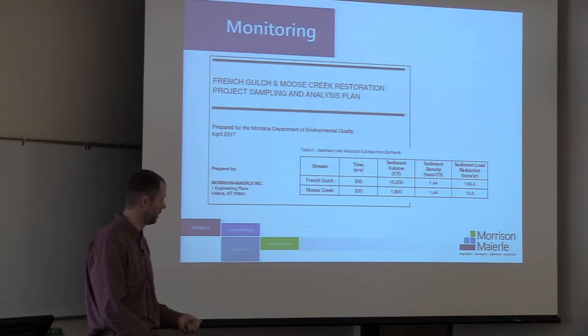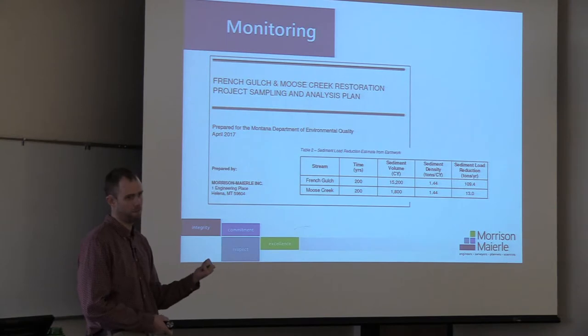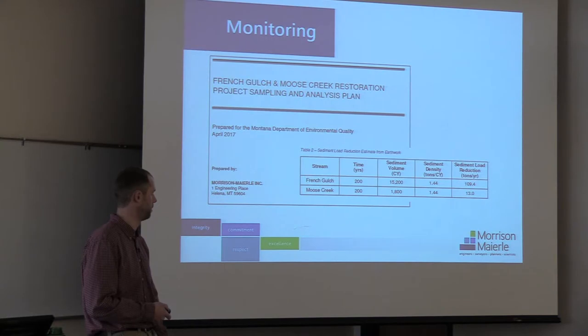We did not have actual measurements in the stream for sediment transport. So one of the thoughts that came out of several discussions was, what flow rate would it take to actually passively restore the stream to a similar state that we built, say in 200 years? And how much material would that move? Our design quantity was 15,000 and 1,800 for Moose Creek. How many tons are in a cubic yard of material? And that gives us tons per year. So a pretty rough estimate, I would say, at best, of a sediment reduction.